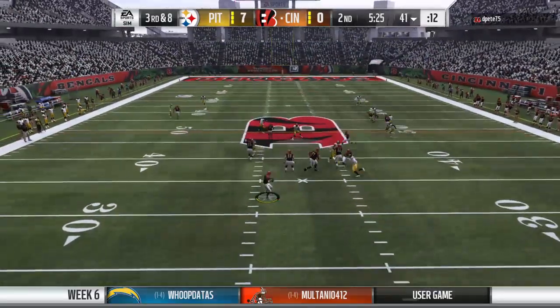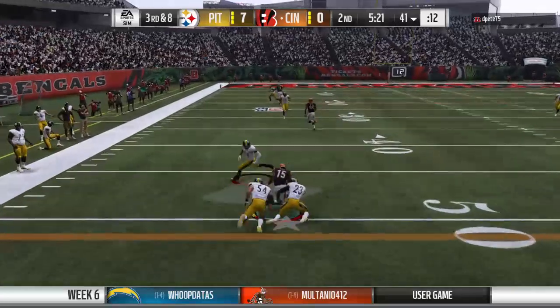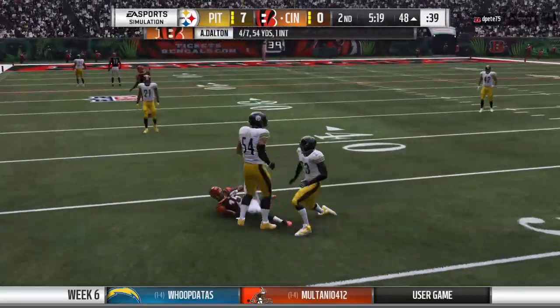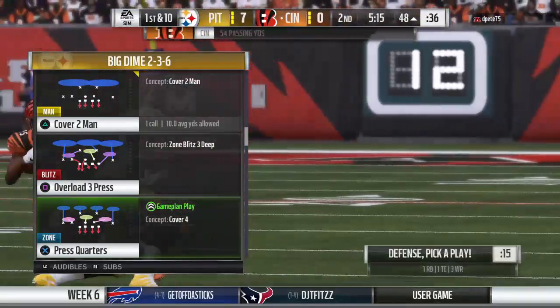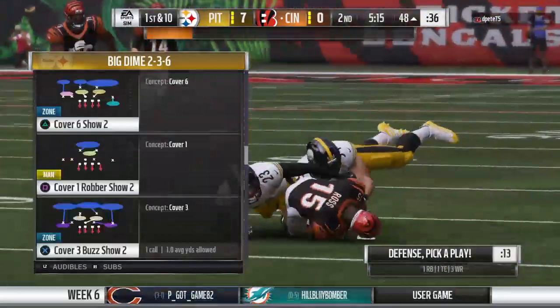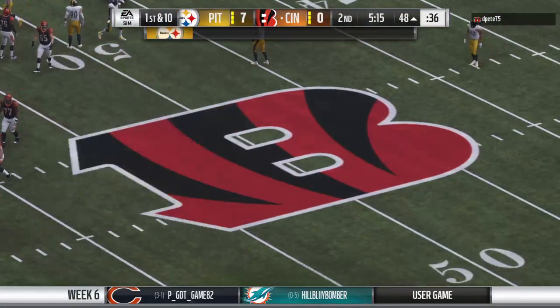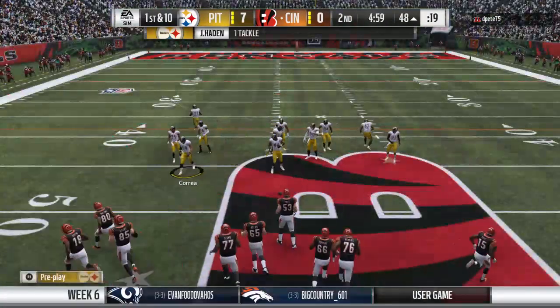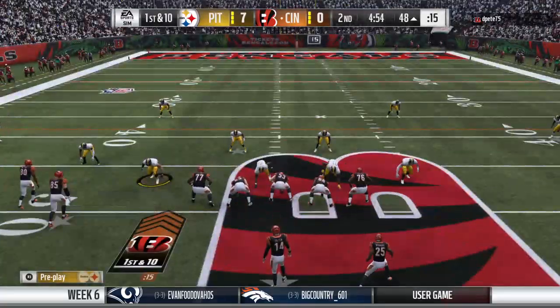On 3rd down, Dalton. Throw left side, complete to Ross. And he'll be taken down, but not before he gets into enemy territory. Give him 10 yards there as this offense is on a roll. This drive continues to plunge forward. Operating out of Steeler territory now. Here's 1st and 10 at the 48-yard line.